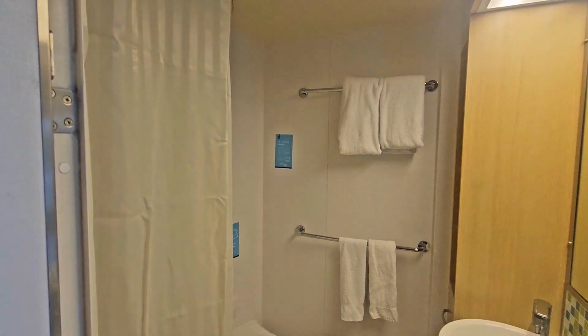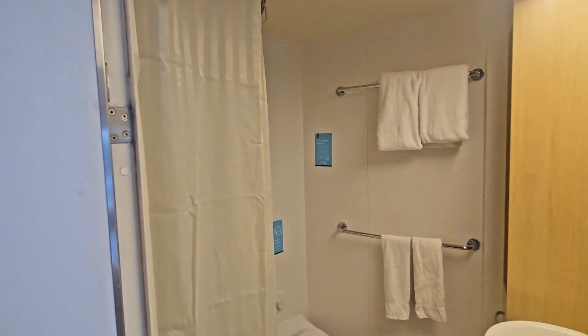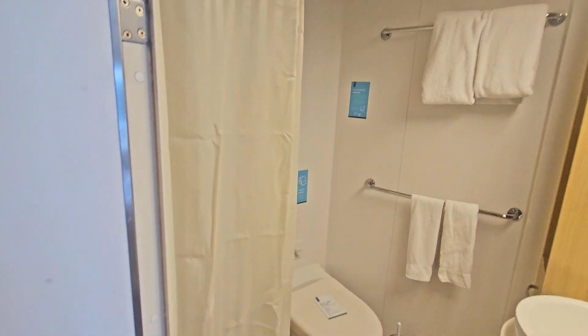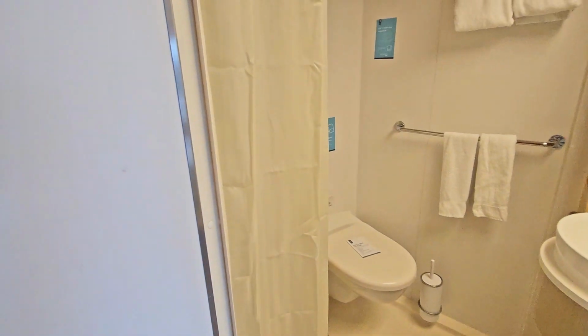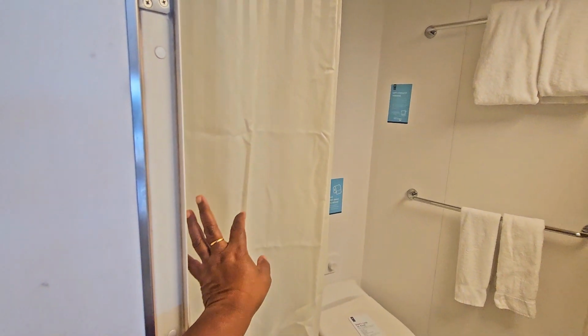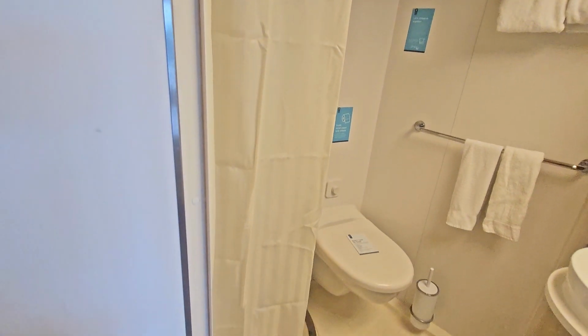Sometimes they have the capsule style, which I prefer, and sometimes they have the shower curtain, which I don't prefer. I know some people do prefer the shower curtain, and it looks like this one is brand new. It's either brand new or they washed it and kept it folded for a while, because you can still see the creases in it.